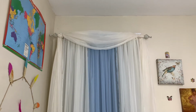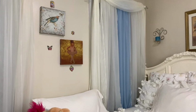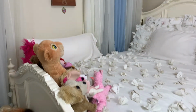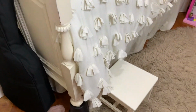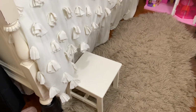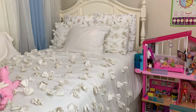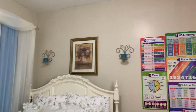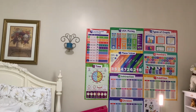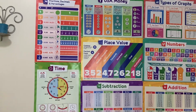Nothing much has changed in her room other than the trunk, her comforter, the mat on the floor, the charts. Her dad also bought her a new Mac computer, so that was very helpful for her in remote learning. The dollhouse is also new. She does such a great job organizing her toys and her dollhouse. You're gonna see what she did with the dollhouse.